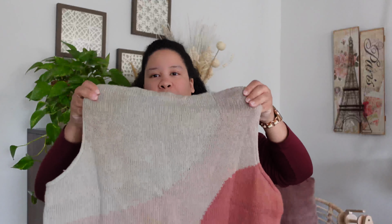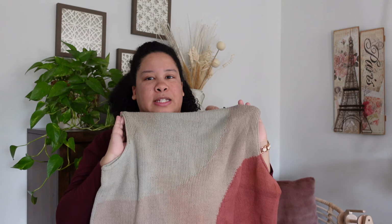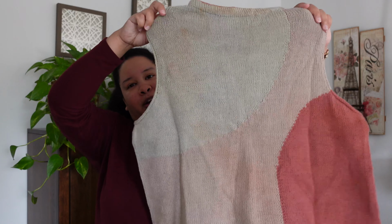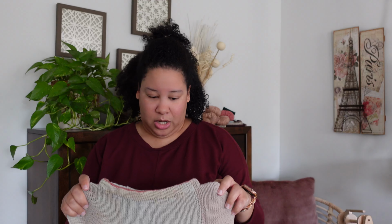Then this next one is my Moon Crush tank, which I tested for Jackie way back when. This is a case where there was some bleeding of dye, so I have not ever worn this, unfortunately. This is one that I want to try to overdye before I get rid of it, because it does fit me really well. So I am going to try to overdye this one to see if I can save it, and if not, unfortunately, it's bound for the rubbish bin.